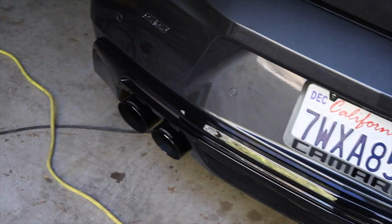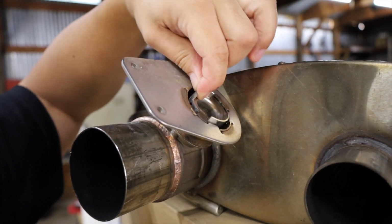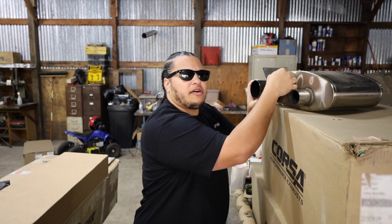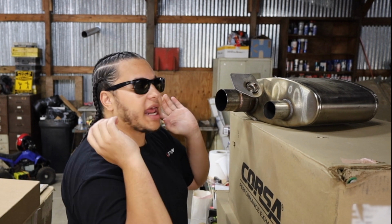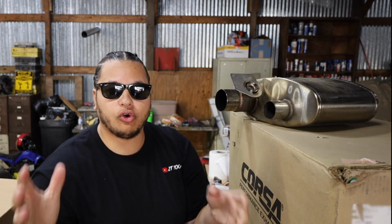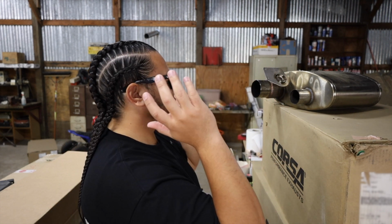Now, if you guys look, I obviously have both of my mufflers on there, but I had an issue with my muffler where it was rattling. You can hear it there. It's just loose in there. So it's like the pin that holds this valve in there, it got loose for some reason. I'm not exactly sure what happened, but I got a replacement one sent out from Corsa. Shout out to Corsa, awesome company. They sent me out a completely new muffler. So I'm kind of left over with this one.